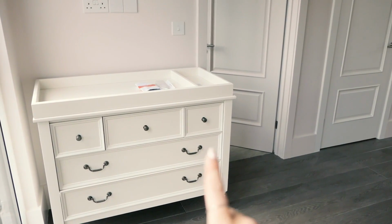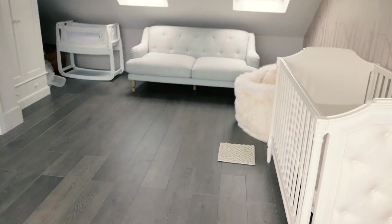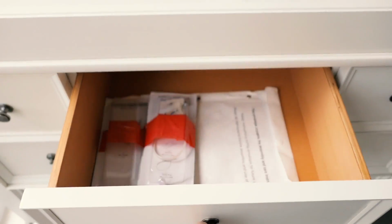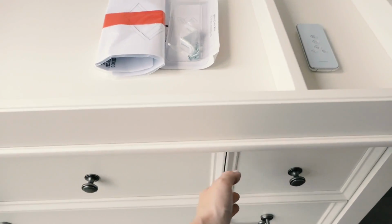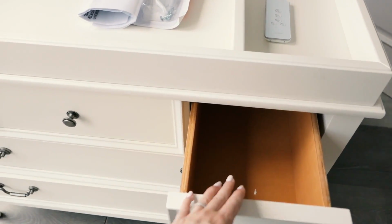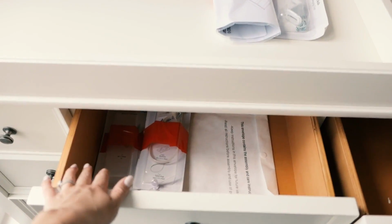So this is the matching changer and dresser to go with the cot, and it's so beautiful. The way it's made is just so gorgeous. They've literally just put everything up, but I can imagine I'm gonna put nappies in here, all the toiletries and water wipes and nappy sacks and everything in there.